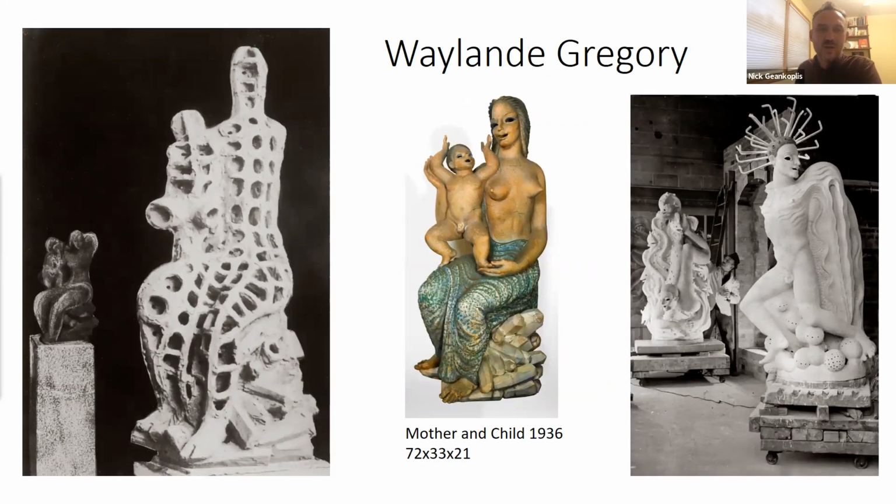So this is Waylande Gregory's sculptures. And a honeycomb technique is how Gregory's unique style of ceramic sculpture construction has been described. And I think it's just really exciting to see this because it's pretty rare to come across a totally new building technique after a field has been around this long.